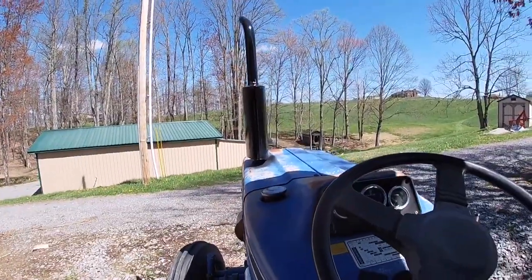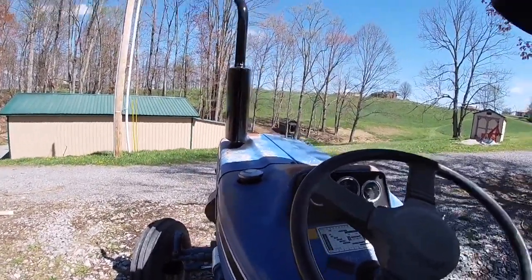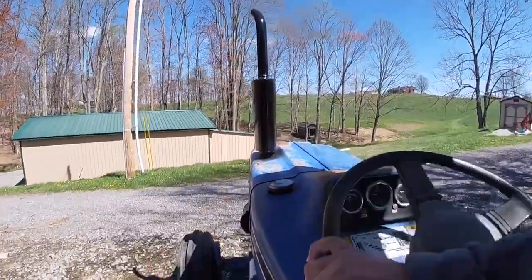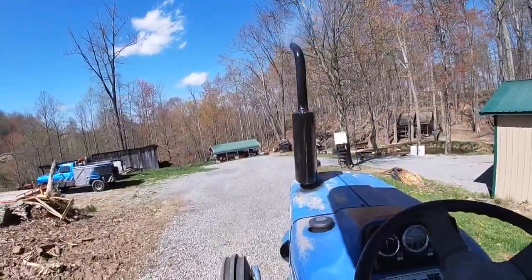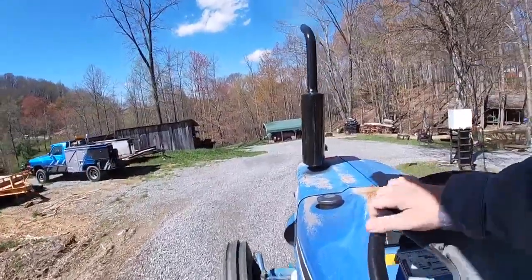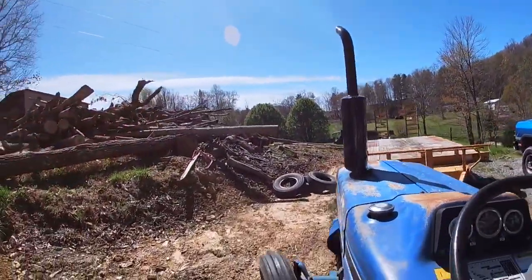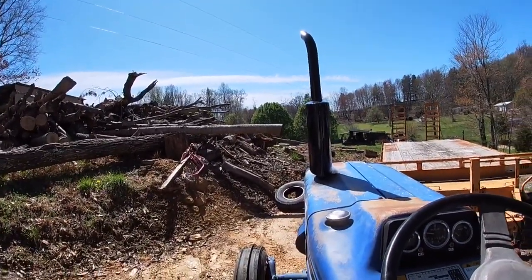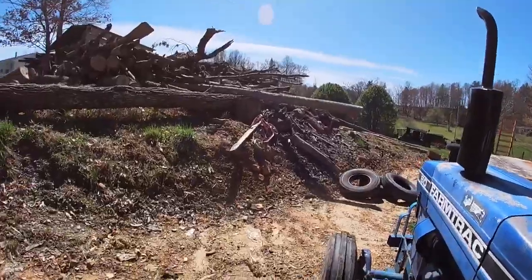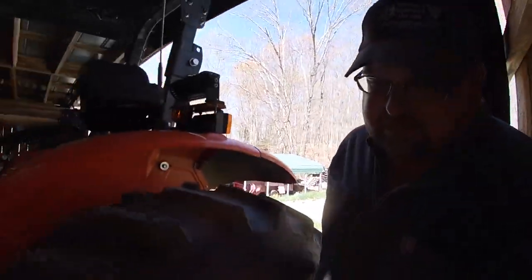Get this old farm truck moved. I'm gonna back a trailer in here. Got to get the forks back on this Kubota. I've been using the bucket the last few days.